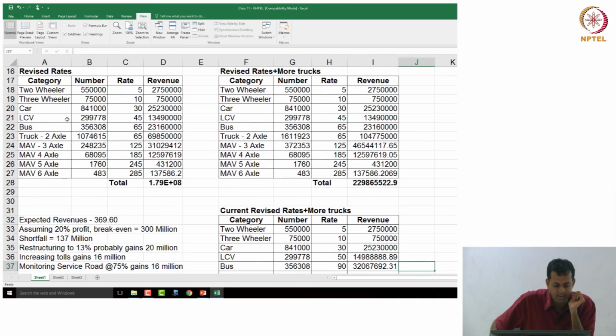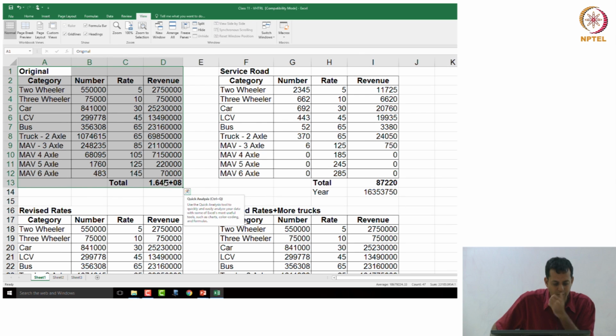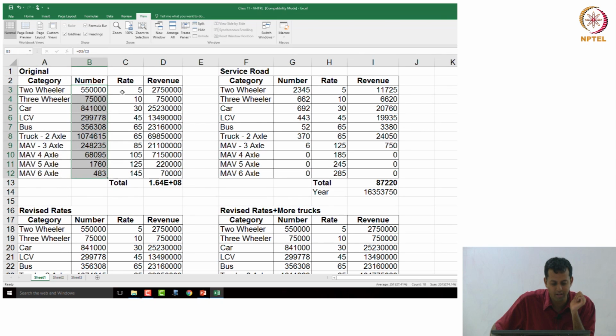Okay, so this is the original, right? These are the number of vehicles that are going in. This is the rate, all of that, right? This is the revenue. It comes to about 164 crores or whatever, right? So the thing is, I think you had borrowed about 360 crores.